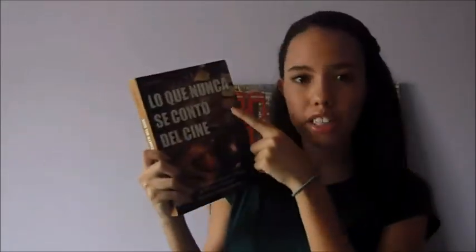Next one I got as a gift, which is Lo que nunca se contó del cine, about hidden mysteries of the film industry. It seems really interesting, and it has pictures, and it's really cool. It's by Peter Bart. Another one is Breve Historia del Cine, a brief history of film and movies. It's really cool because it covers Marilyn Monroe, Audrey Hepburn, Charlie Chaplin, a bunch of film legends, and I can't wait to get to this too.